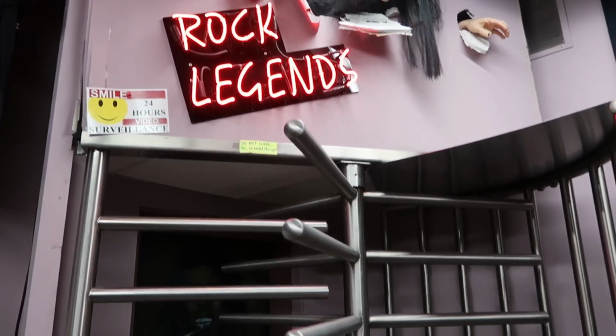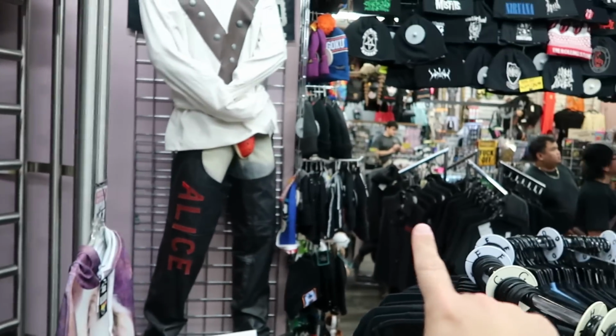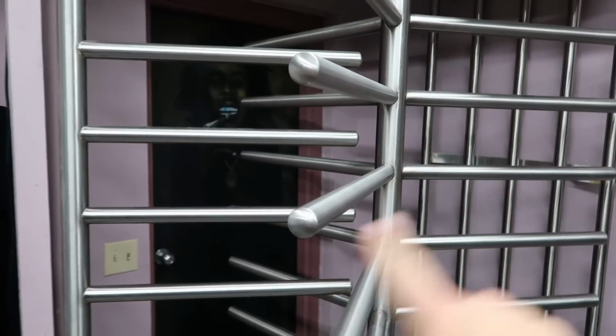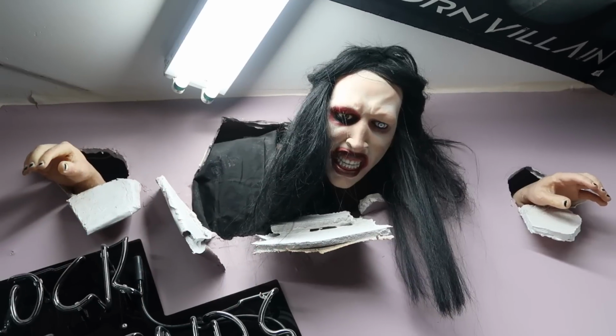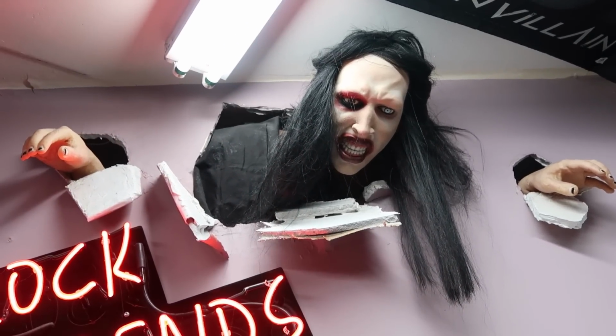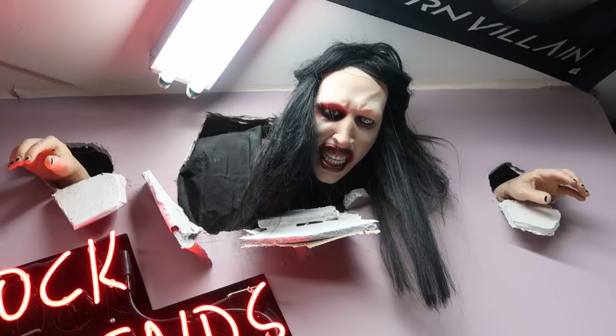Now this used to be the entrance here to the wax museum. You'd come into this shop, and then you'd enter through this turnstile into the wax museum. This is Rock Legends there, the neon. And this was the best figure in the wax museum. This is the Marilyn Manson figure. It is the only animatronic in the entire wax museum. I mean, it's the only one that actually moves.